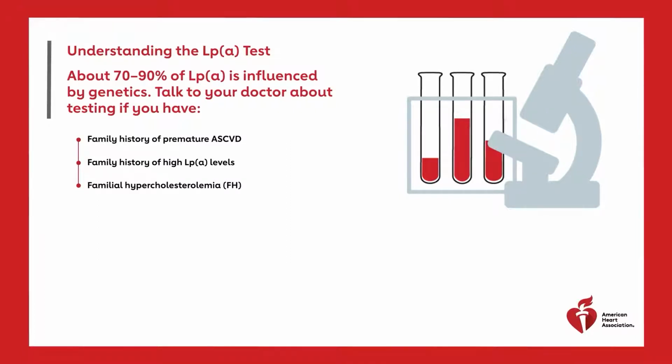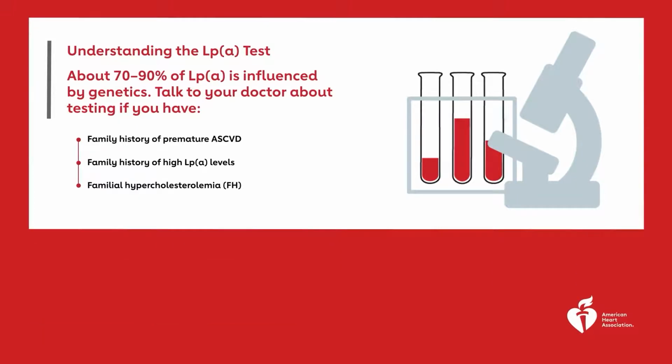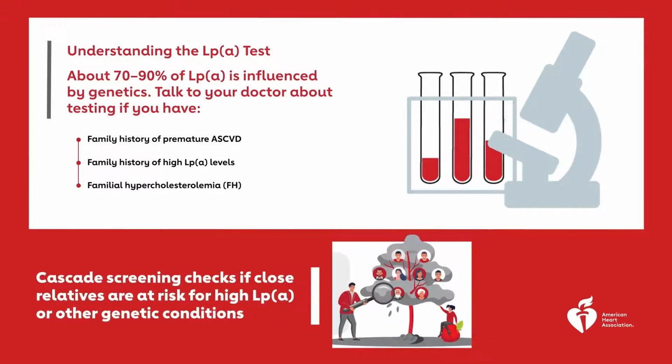FH is an inherited condition where the body doesn't recycle LDL cholesterol well. The process of testing family members is called cascade screening, and it helps identify others at risk early so they can take steps to protect their heart health.